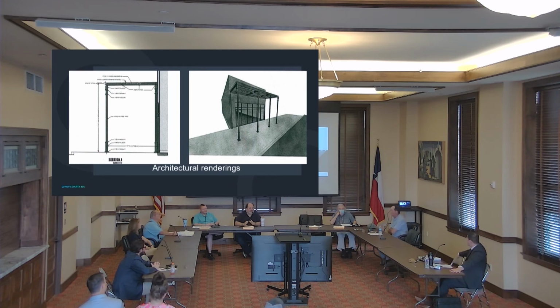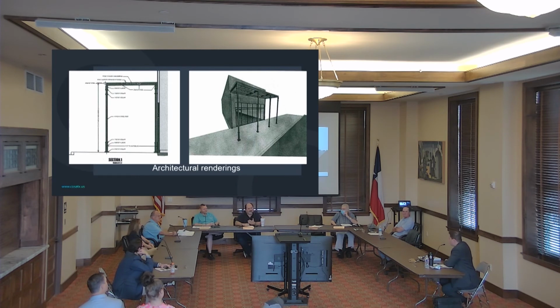But since we have an example right in front of us, if we wanted to say awnings need to have some kind of underlighting for pedestrians, are we not able to send that back through you to council or somewhere to get it added? Because it seems to me that if that's what we want, it should be in writing somewhere so the applicants know in advance, so you guys can tell them.